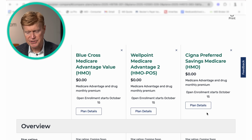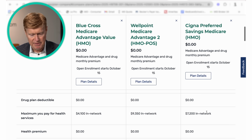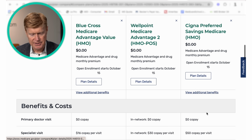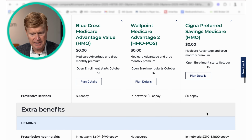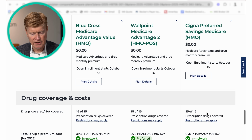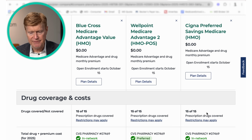Those are the top 3 plans, again, all HMO plans. But what we're focusing on is our medications. A lot of other details, but the meds is what I care about here for the sake of this video. Okay, here we go. So again, we've got 15 of 15 meds covered by all the plans.